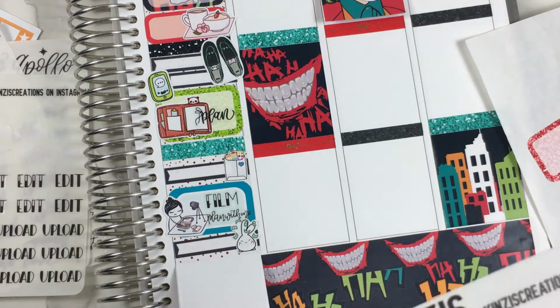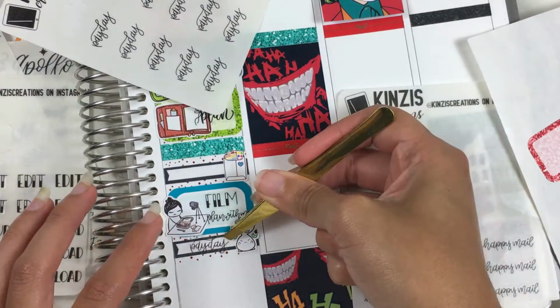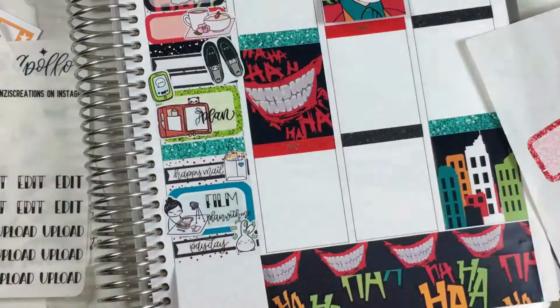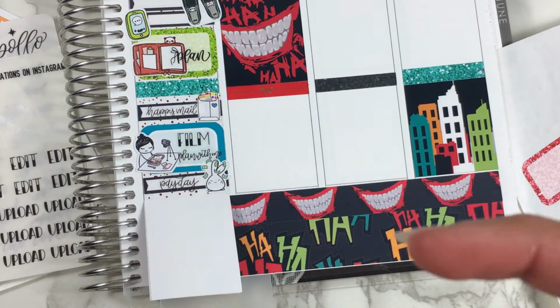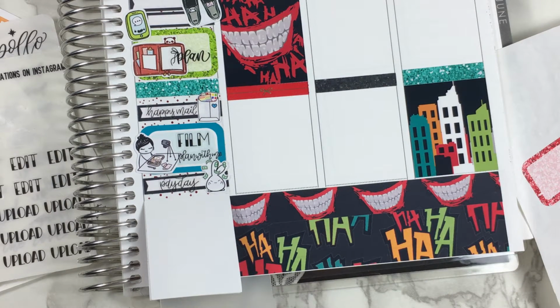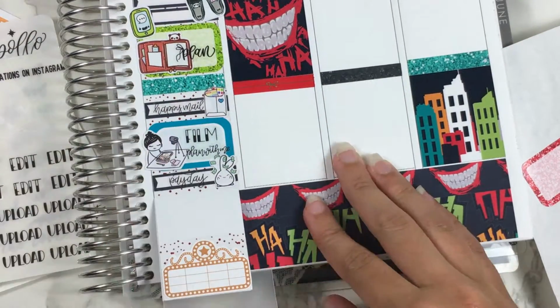I also filmed a plan with me that day, so there's some mixing and matching scripts from Kinsey's and a girl from Pumpkin Paper Co. filming a plan with me. It's my first time using that sticker. I think it's a new sticker, so I'm really pleased with that, although it's kind of big and sticks out a little bit. And it was also payday because it was Thursday, so there's another sticker from Some Little Things, like in a shower of bills, to mark that.